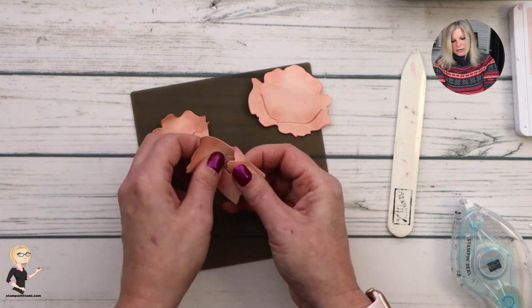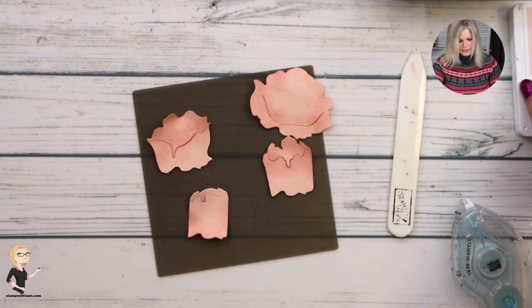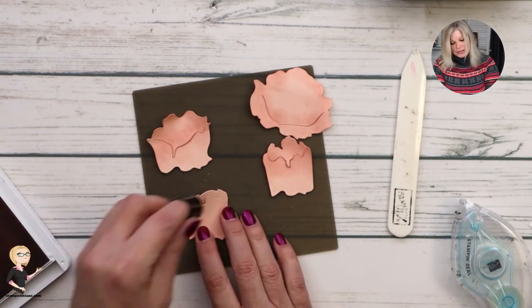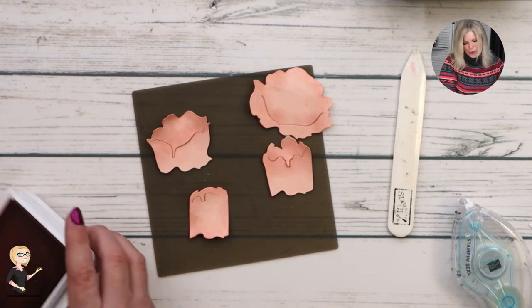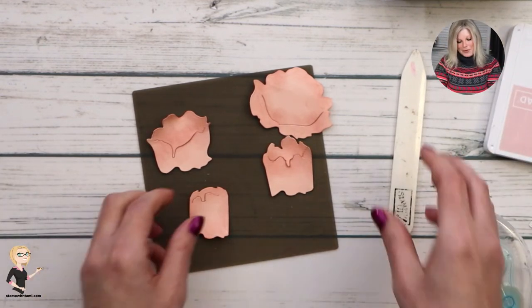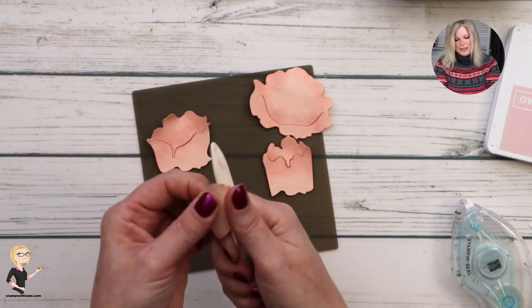Do I have that upside down? I feel like I have that one upside down. Did I put that one upside down on the last card? I think I did. You know what's funny? I'm pretty sure I put that upside down on the last card and it still looked awesome. So that goes to show you that it still looks great, even when you mess up. This flower's that easy and it still looks good. So let's loosen that one up a little bit.